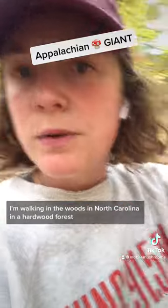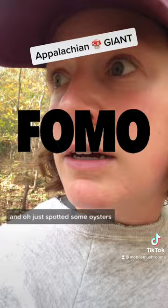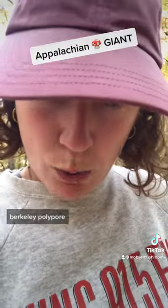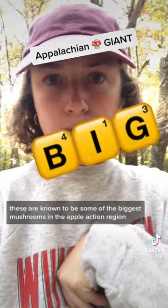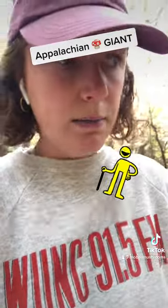I'm walking in the woods in North Carolina in a hardwood forest, and oh, just spotted some oysters. We've got here the Berkeley polypore. So these are known to be some of the biggest mushrooms in the Appalachian region, and they're edible when young, which these are not, but let me show you what they look like.